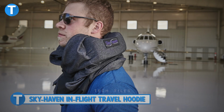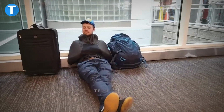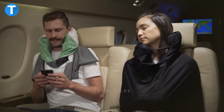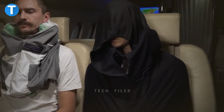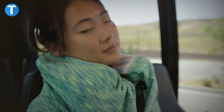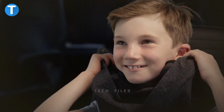Skyhaven In-Flight Travel Hoodie. Combining the functions of a hoodie, travel pillow, and compression blanket, the Skyhaven Travel Hoodie is one product you will want to own for full body comfort. Most of the pillows available only prevent the head from falling on your shoulders and not provide the comfort your whole body needs for a quality rest time. The Haven also has a unique armrest integrated into the main fabric to release gentle pressure to the upper body and helps to relax the mind and get the body ready for a deep, peaceful sleep.